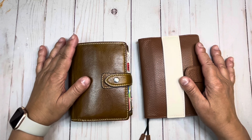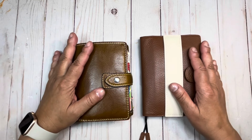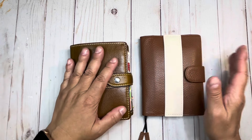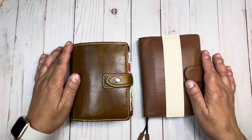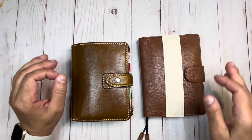I wanted to share my updated bullet journal system. I moved out of my Hobonichi Weeks into a pocket Malden and a pocket pen and gear notebook from Walmart, and I kind of wanted to share my system with you. It is the same exact system.